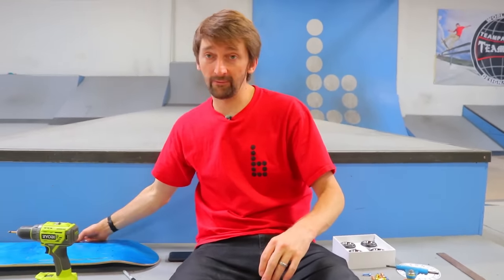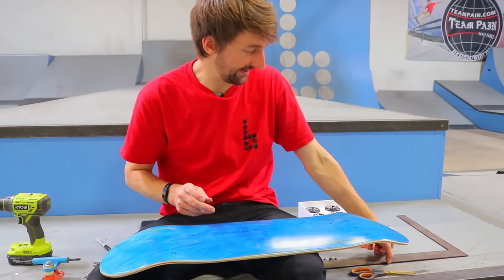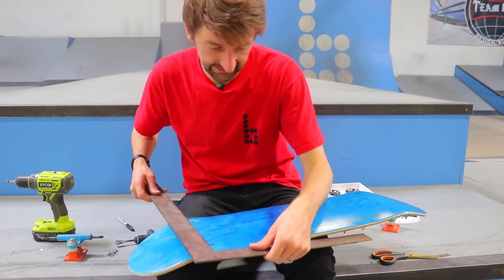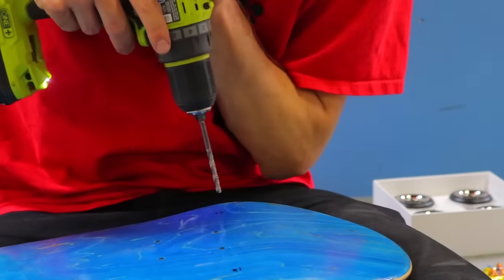Okay. Now, we've got this set up, we've got the board gripped, we're ready to drill holes right here. I was going to make this very exact and perfect, and I probably should, huh? Probably use this square tool. Make sure I have both of these holes in line. Don't do this at home, kids.